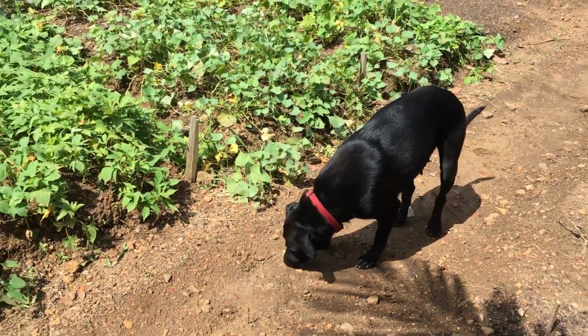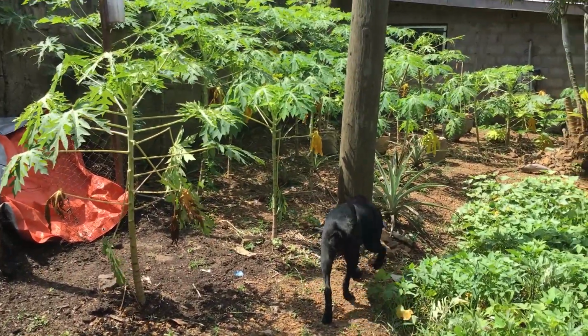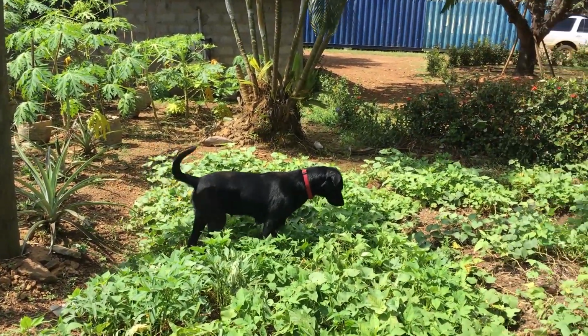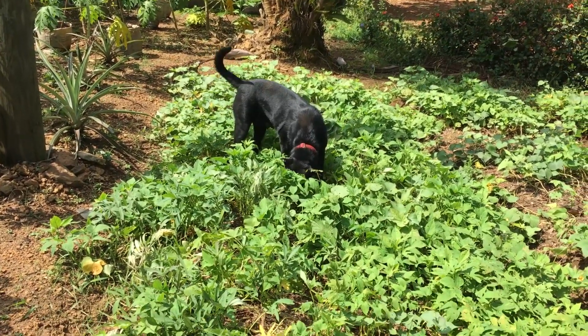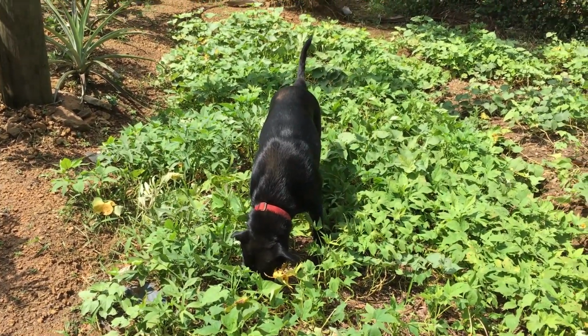This is my fearless lizard hunter, Layla. She will go into my potato greens and chase around through my papaya forest, going after lizards. That is her favorite pastime. She's our lizard hunter. She is half Rottweiler and half Labrador. She's just a fantastic dog, even though she does like to tromp around in my garden.